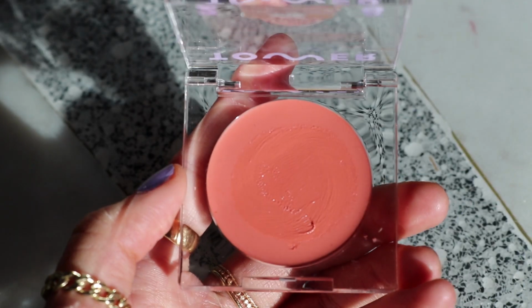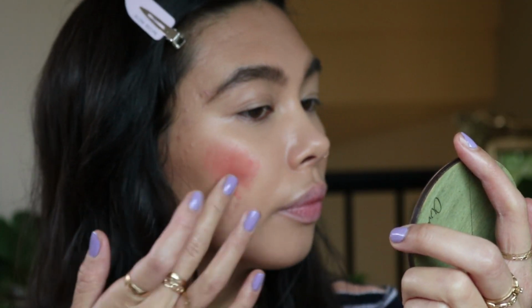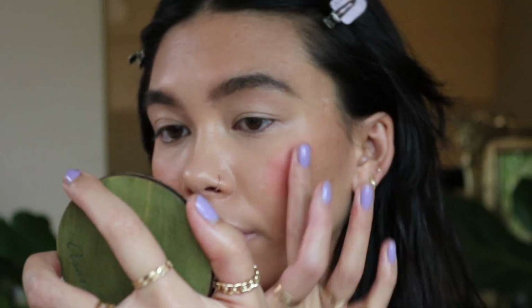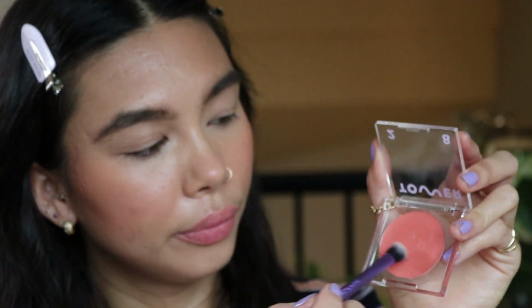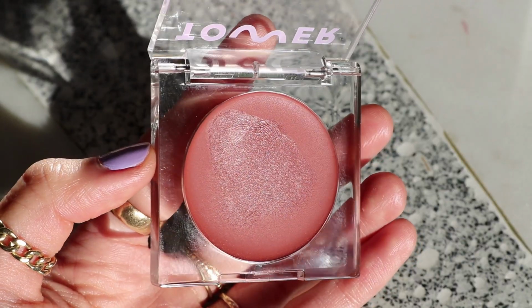And the next shade I have here is the shade Rush Hour, which is a sun-kissed peach color. And this is a beautiful peachy warm shade on the cheeks, and I really like this one. I wasn't expecting to like this one as much as I do, but I love it. It's beautiful. And finally, my favorite shade we have here is the shade Power Hour, which is a sun-kissed terracotta.